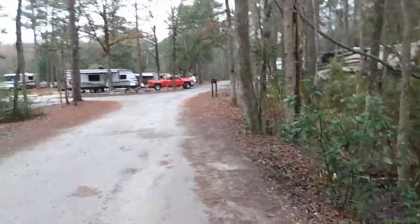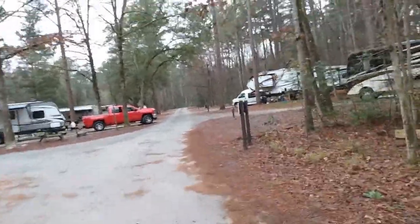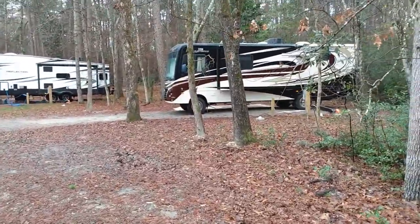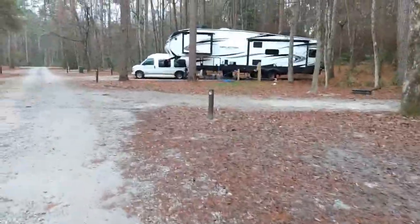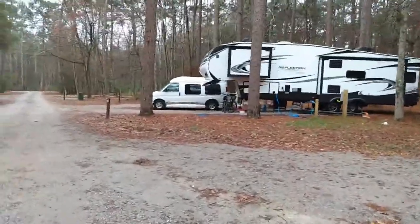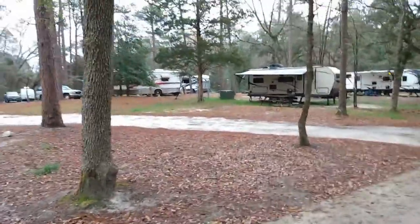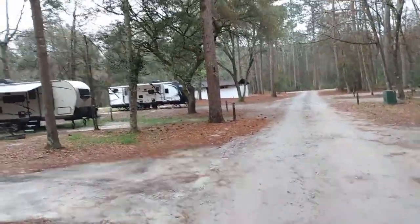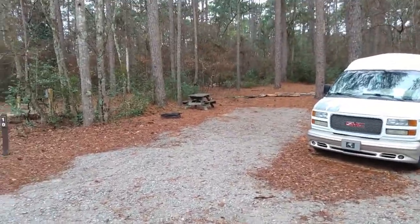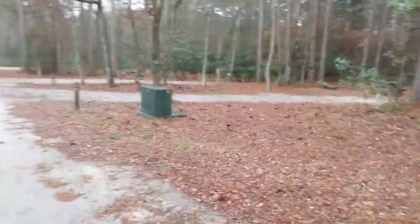Okay, so now it's going to jump back down to 8. There's 8. It's a pretty nice site. Alright, so 9. And then on the other side, this is the back side of one of the other ones we already did. Then 10 is right there. 9 and 10 are really close. Like really close. And then 11. And then 12.